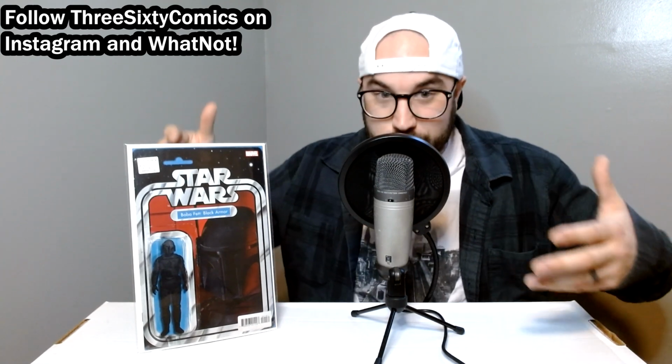Star Wars War of the Bounty Hunters number 1, or Alpha. And this features Boba Fett on the cover. This is one of those toy variants. It looks like it's an action figure, but nope, it's just a comic cover. And this one features a black armor Boba Fett.